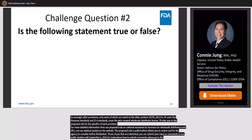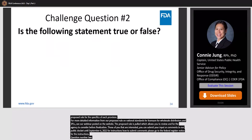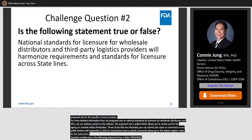Okay, for challenge question number 2, is the following statement true or false? National standards for licensure for wholesale distributors and third-party logistics providers will harmonize requirements and standards for licensure across state lines. A, true, or B, false?